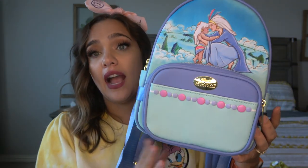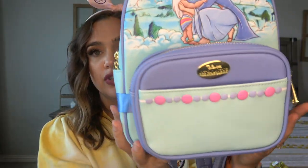I think if I hadn't been so in love with this design, I don't know that I would have jumped on this style of bag. I do love the look of it. I think that that looks gorgeous. And I will say this is a very perfect size fanny pack. This part is a zipperless pocket. So that's kind of a nice feature too.